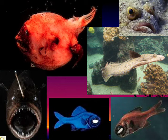Here we have a variety of anglerfish. Up on the top left-hand side, you have a female anglerfish that actually has a male anglerfish attached to the bottom right-hand side of it. So these guys are actually parasitic to the female, but it is good for the female whenever they want to mate. They have the male attached to them.